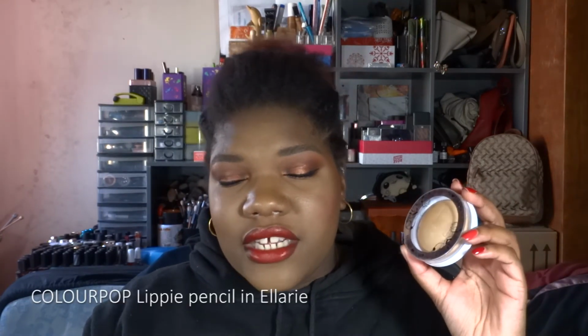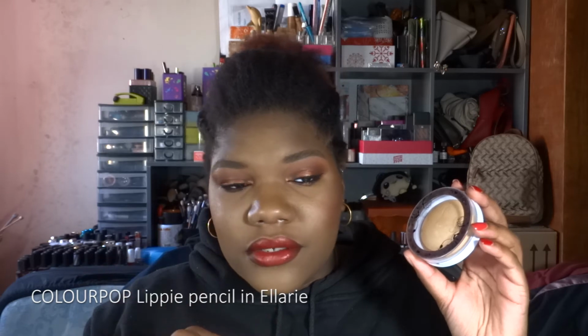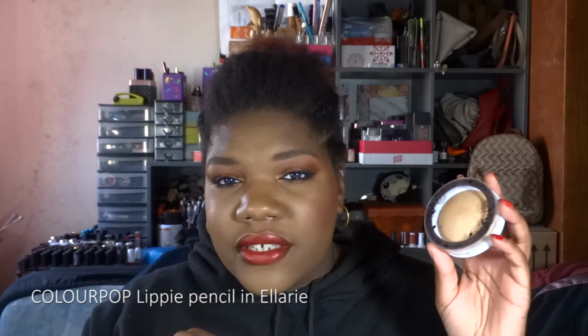What's next? Oh yeah, a product that I was supposed to declutter thanks to this project. This is my Hard Candy Tiki highlighter that is supposed to be a bronzer for Casper, I think.